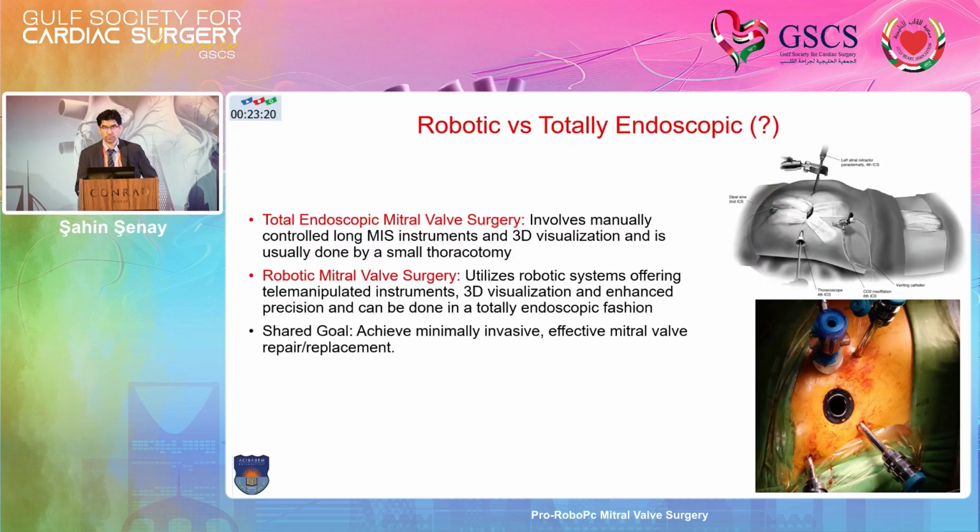Total endoscopic mitral valve surgery basically involves manually controlled long instruments and enables 3D visualization, and is usually done through a very small thoracotomy. The upper picture comes from a publication from Dr. Van Herman's group, and this is one of the classical setups for total endoscopic mitral valve surgery. Below is one of our setups for mitral valve repair. We have a couple of setups, and this one is used especially for mitral repair with a partial ring and also the AST closures.